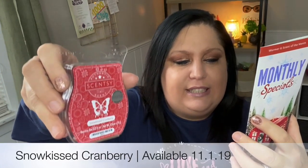Okay, so here we go. Snow-kissed Cranberry officially says: frozen pink cranberries trek through a path of fresh fallen powder among white balsam and glistening sugared woods. Okay, so white balsam and cranberries. So the white balsam obviously is what I'm smelling, that snow kiss, that iced, frosted cranberry. Maybe they should have called it, I don't know.